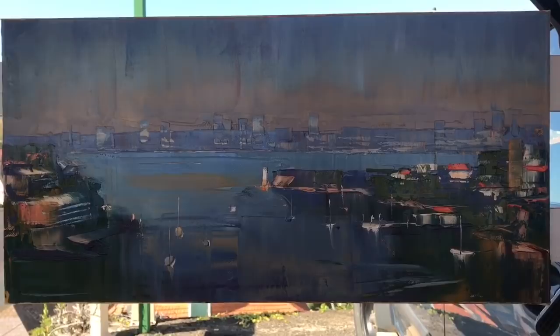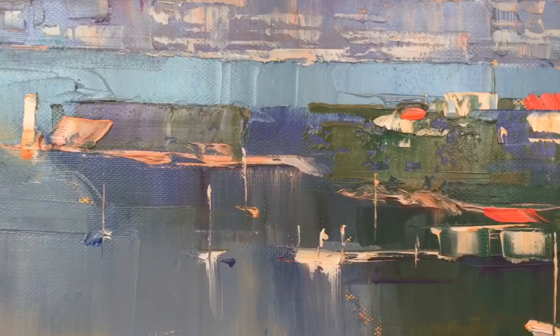Now, you can see it's quite spontaneous. There's all the lovely colours and, like I said, the buildings and the boats really pull it together, so you can still be quite broad but give the illusion of detail when you stand back.